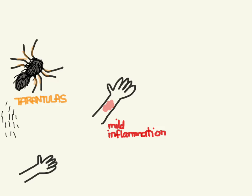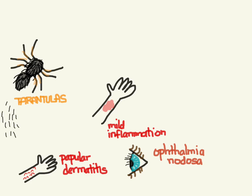And if it gets on your arm or other part of your body, it could cause this papular dermatitis. Now, the problem comes if you inhale these or if it gets in your eye. Then these hairs may require surgery to be removed. And that's it. The take-home point from this is just stay away from spiders and stay away from snakes and bees and wasps.